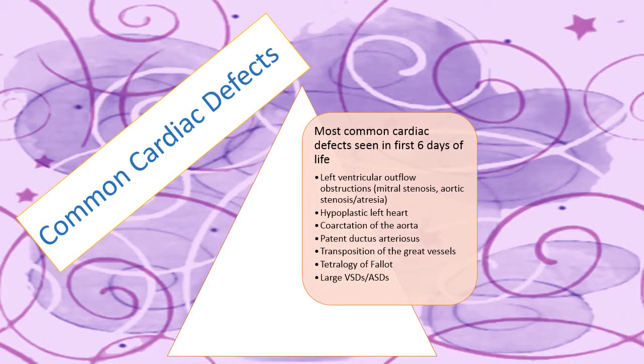Possible causes include environmental triggers, genetic triggers, exposure to rubella, CMV, Coxsackie B, and influenza viruses. Steroids, alcohol, lithium, and anticonvulsants are also implicated. There's also pesticide exposure. It's also seen in babies with Down syndrome, Turner syndrome, Holt-Oram syndrome, or trisomy 13 and trisomy 18.